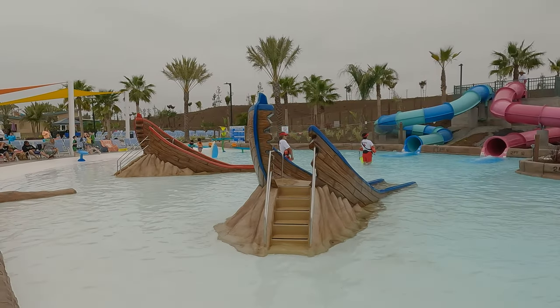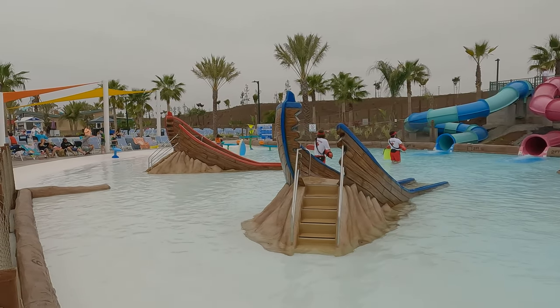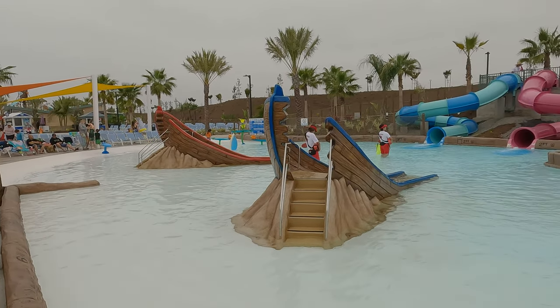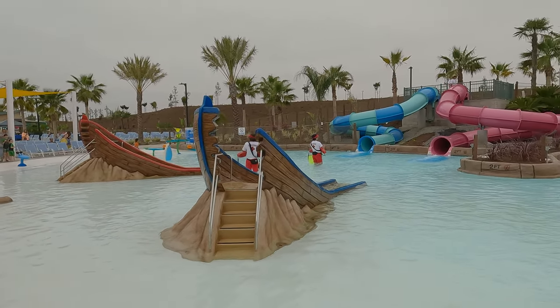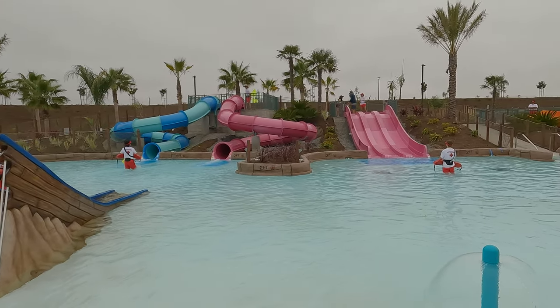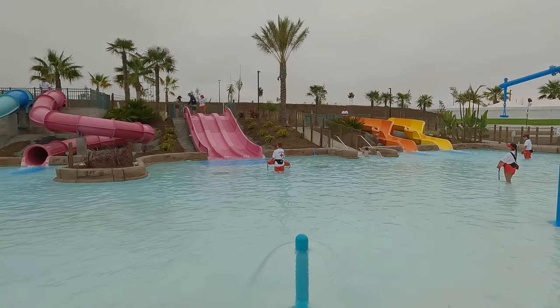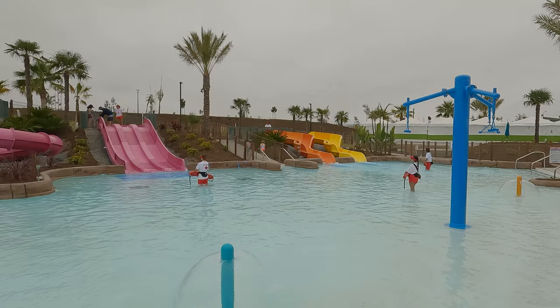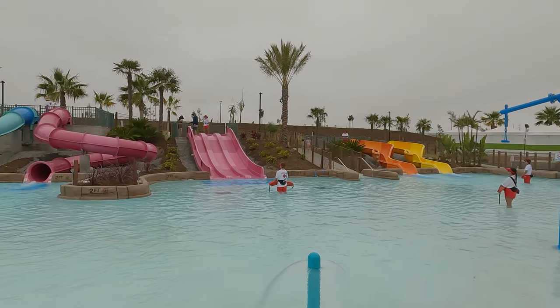Here it is, your first look at Kontiki Cove. Off in the distance there, there's some little water play areas. There's two little shipwreck slides right here. Two giant tube slides that are still fairly small. A trio of fast straight slides, and an open air little zigzag set of slides over on the far end. So this is a really nice area. Looks like it'll be a lot of fun for the younger kiddos.